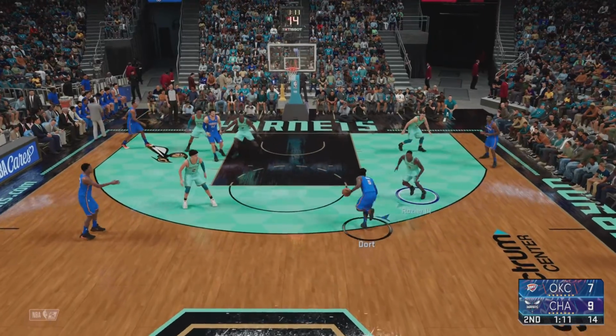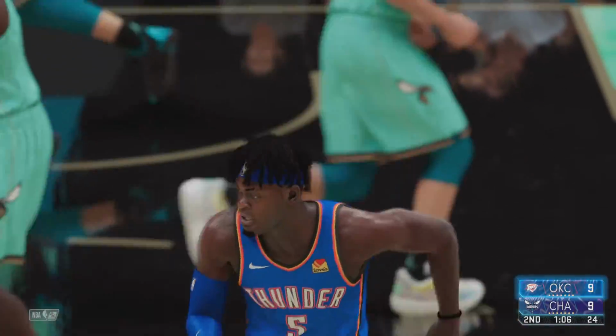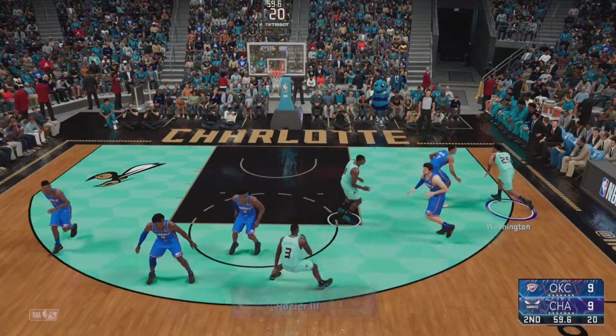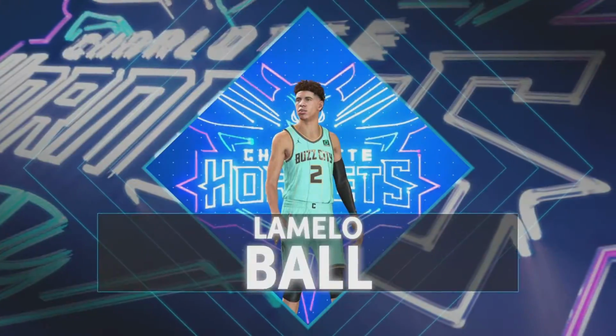So Lamelo Ball's rookie year is, I think, a little overrated from some people. People think he's gonna lead the Hornets to the playoffs and he's gonna be this great player. But let's be honest, I don't think he's gonna have a rookie year close to Ja Morant, to be honest, because his rookie year was splendid.